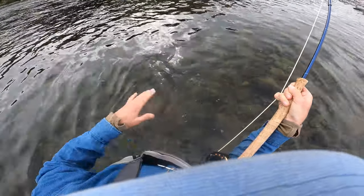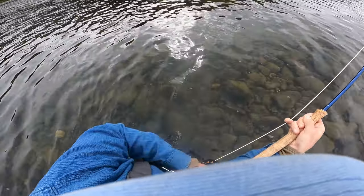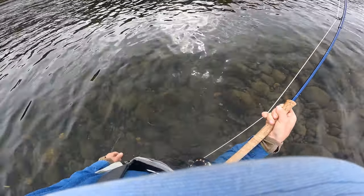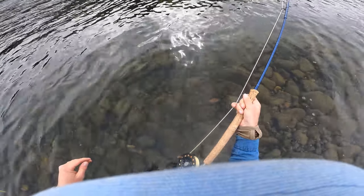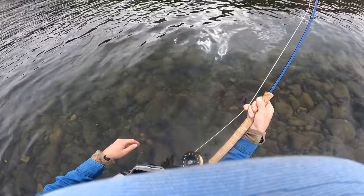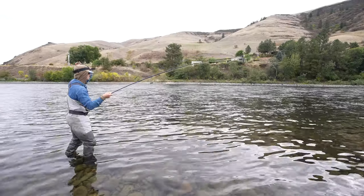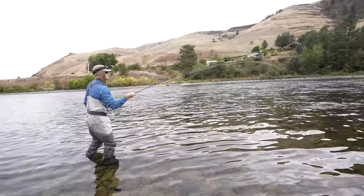Unbelievable, this is amazing. I'm shaking beyond belief right now. I'm hooked up on a steelhead. I mean, just take my time. Keep the pressure. It's gonna go, it's gonna go. I'm on her. We did it. Dude, oh, it's a giant.